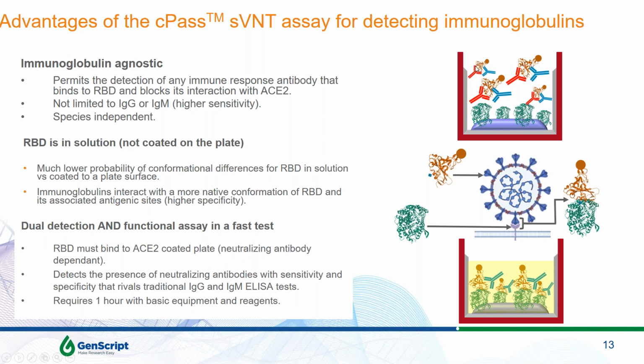It doesn't matter what class of immunoglobulins these neutralizing antibodies are made in, they can bind to RBD. So this test permits a total neutralizing antibody picture in terms of, does this individual have neutralizing antibodies or not? So it increases the sensitivity of this assay versus other tests that are limited to only detecting either IgGs, IgMs, or IgAs with secondary antibodies. We're using RBD as the bait protein for the antibodies. We're not using a specific secondary antibody that's very specific to one class of immunoglobulins that might miss neutralizing antibodies that are derived from other classes. So that increases the sensitivity of the assay.